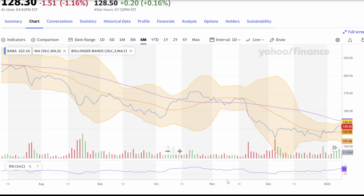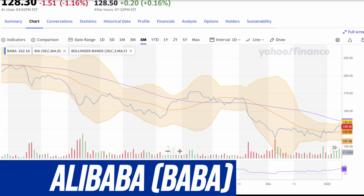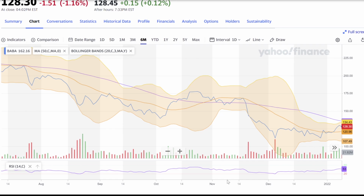Now, taking a look, the stock that I want to analyze is Alibaba, ticker symbol BABA. The reason why I'm looking at Alibaba is because this stock was a $200 stock. However, a lot of stuff happened in China. People are scared of the stock right now. People have sold off. I don't necessarily recommend holding a lot of shares. You're going to be tying up a lot of capital.